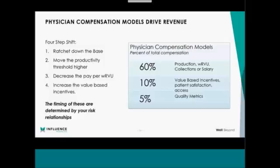Types of services that you have. They break down by region, by ownership type, so there's lots of data out there. But roughly speaking, when you look at it, you see about 60% of the total compensation for a physician today is still driven by purely production, RVU, collections, or salary, right? 60% of it is the base rate. This is where it's coming from.